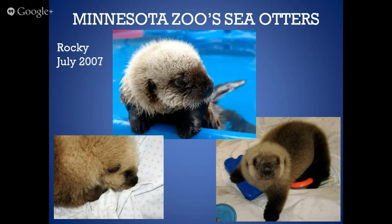And I remember telling my supervisor, hey, wouldn't it be great if we brought both of these little guys back with me? Because, you know, we have the staff anyway. How much more work can it be to raise 2 otter pups? Well, we soon found out it's a lot more work to raise 2 otter pups.